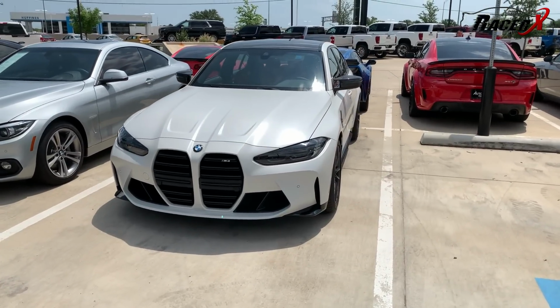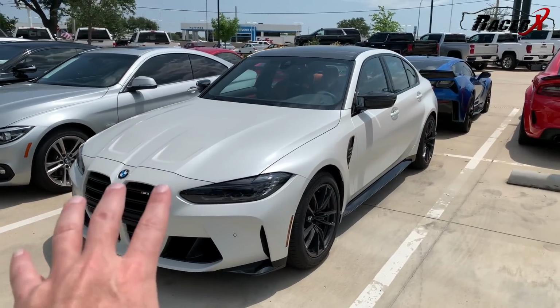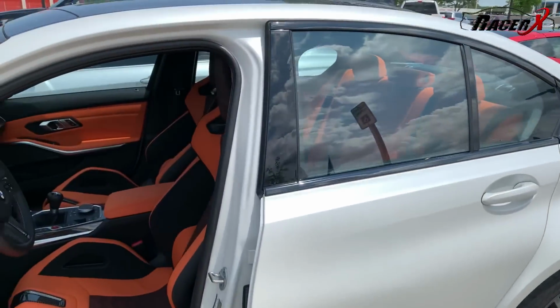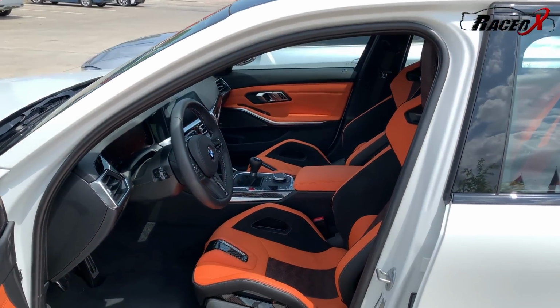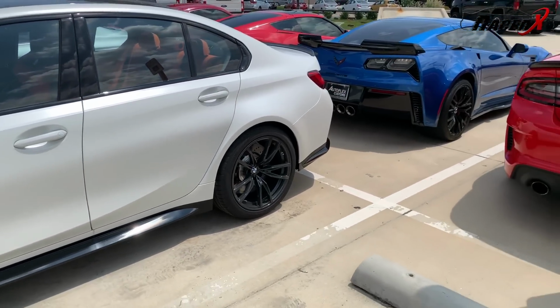So another car that they actually just took in up here at Lewisville Autoplex is this M3. I tell you what, this is a very cool looking car. Look at the inside of this thing. Look at the seats on this thing. It's pretty darn cool. And of course, this is a manual car as well, but a really sharp looking spec on this M3. I'm actually kind of a fan. Don't know if I like the front of it, but I love the inside of that thing.